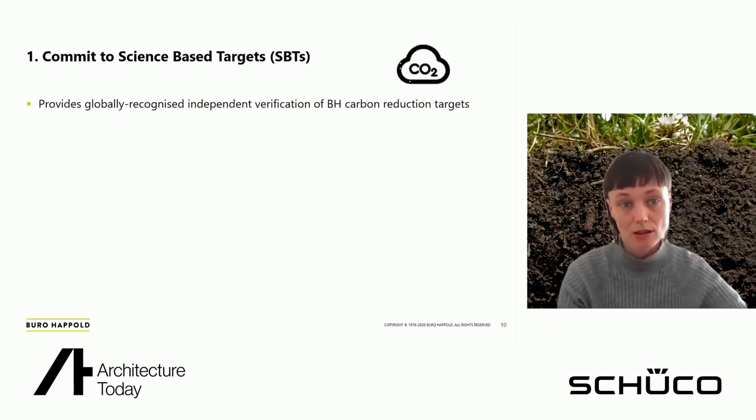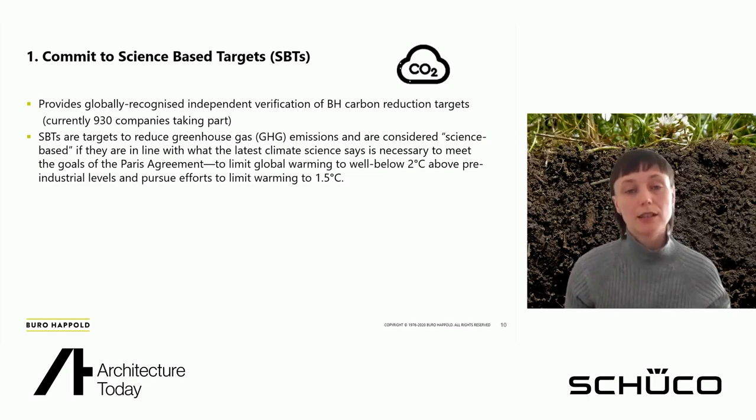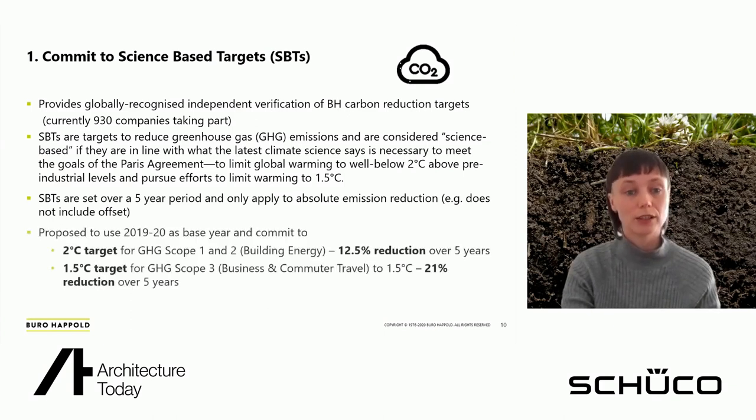Science-based targets are really important because they provide this globally recognized independent verification. There's currently about 930 companies taking part in this. What's really important about science-based targets is it's making sure that we're not making arbitrary decisions, but actually making sure that our commitments are allowing us to meet the goals of the Paris Agreement. So to limit global warming to well below 2 degrees above pre-industrial levels and pursuing efforts to limit warming to 1.5 degrees. They're set over a 5-year period and they don't include offsets. They have to be absolute reductions.